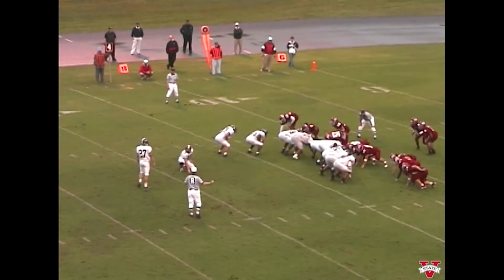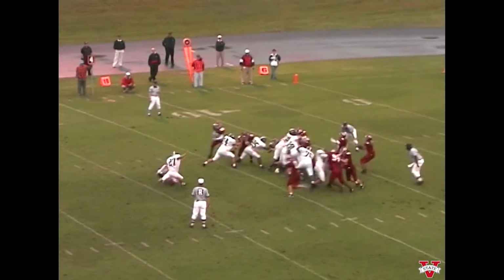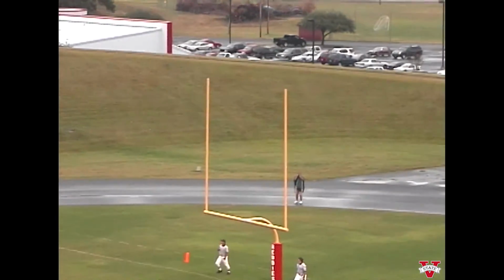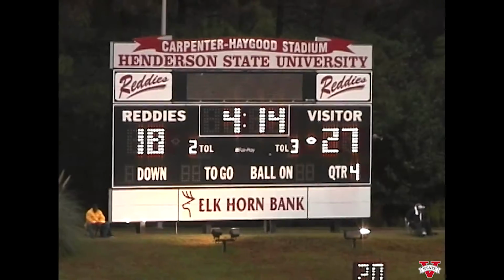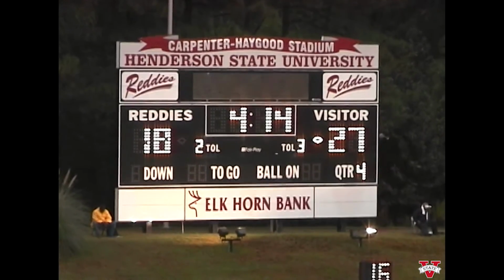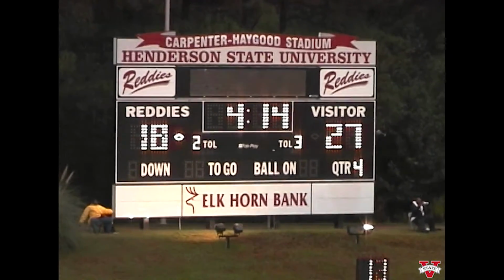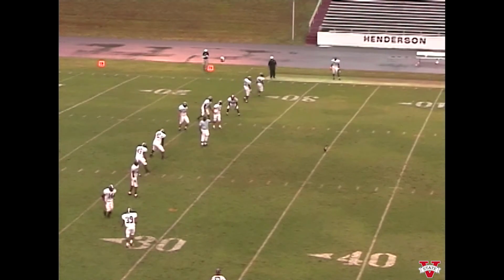This is a two-score difference right here. A good kick makes it a two-score game. Snap, hold, kicks up. And good, yeah, that's good. With 4 minutes, 14 seconds left of the ball game, Valdosta State 27, Henderson State 18, a 9-point lead.